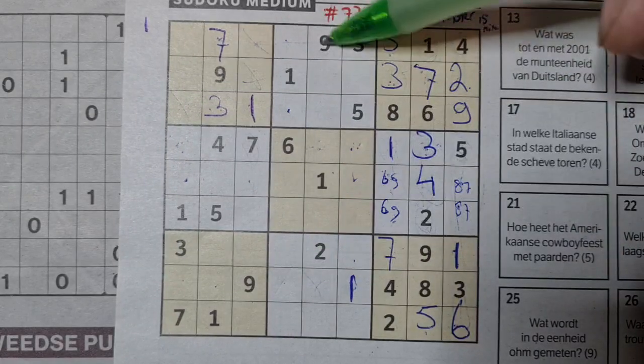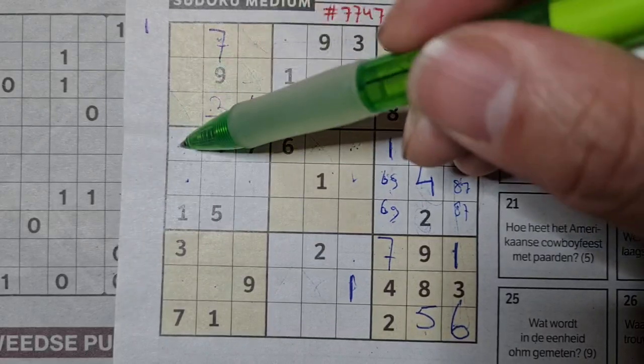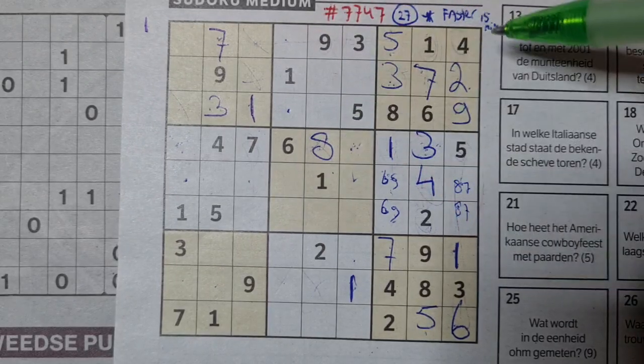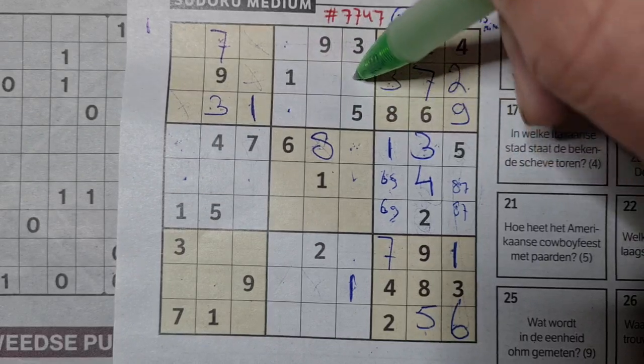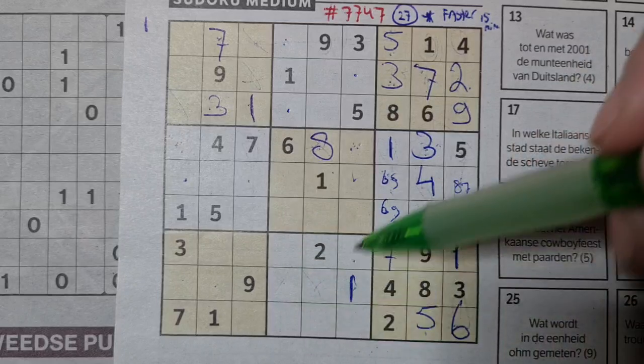And look, we have a 2 and a 9 in the middle column. So no 2 and 9 in this box. 2 and a 9 goes in those two boxes as a pair. So one digit left should be the 8. Alright. 8, 8.